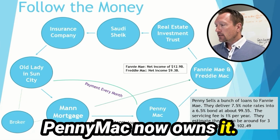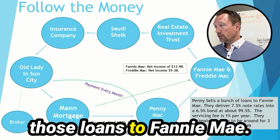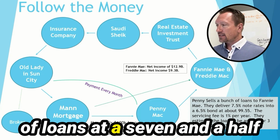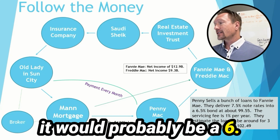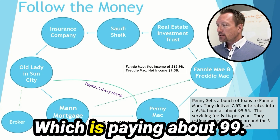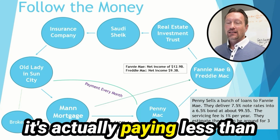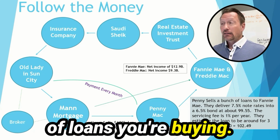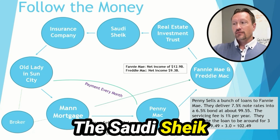PennyMac now owns it, and then what they might do is sell a bunch of those loans to Fannie Mae. So they deliver a whole bunch of loans at a 7.5% note rate into, today it would probably be a 6.5% bond, which is paying about 99.55. So that's a weird one, because it's actually paying less than the total outstanding balance of the loans you're buying. And a pretty good deal for Fannie Mae, Freddie Mac, the REIT, the Saudi Sheikh investment company.